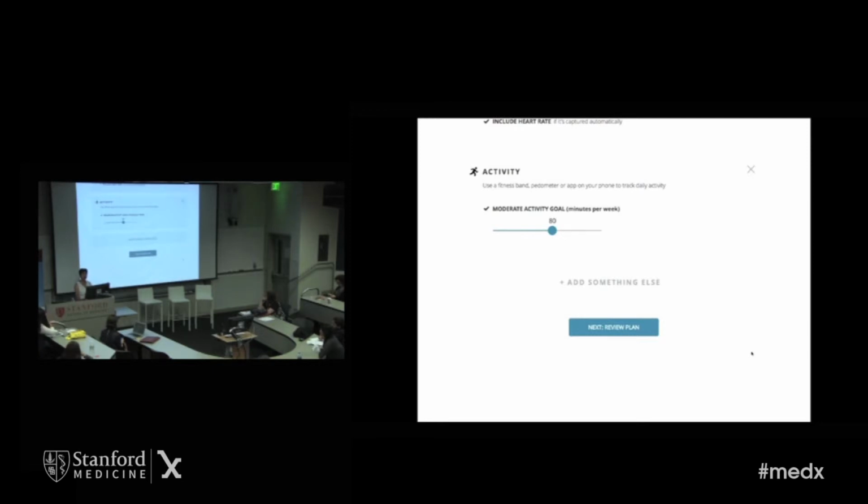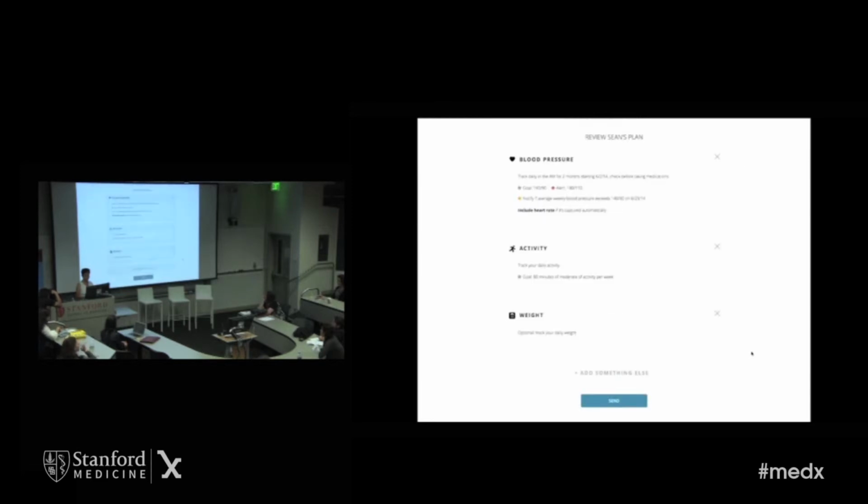Now, the American Heart Association recommends 150 minutes a week of moderate intensity exercise. So we discuss what that means and what it takes to get to 150 minutes a week. That's actually really hard. And he says, no way, no way. We decide that 80 maybe is a more reasonable goal, so we set that as a goal. He also wants to track weight. That's okay with me. We don't set a goal for that. We just track it for informational purposes. And I know that the heart rate is also captured automatically with a lot of blood pressure cuffs, so we track that too, okay? So now I click send, and what that does is it saves the tracking plan and it sends it to Sean.